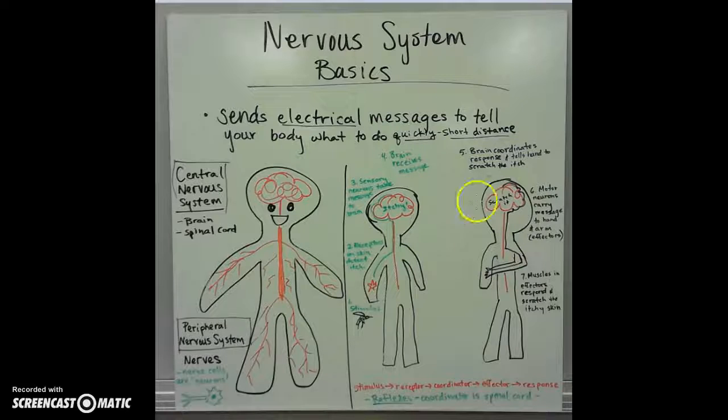But how do we get a message from the brain to your hand? Well, we do that through motor neurons. And motor neurons are going to carry the message from the brain to the hand and arm. These are called effectors, or effector organs. Muscles in the effectors, the hand and arm, will respond and scratch the itch just like your brain told it to.